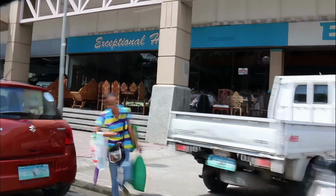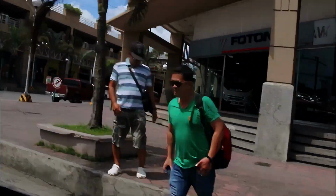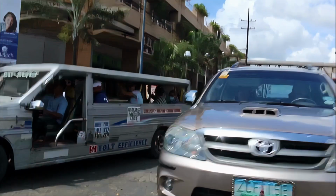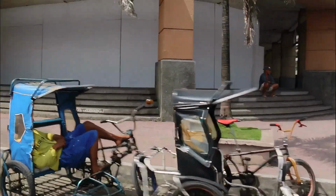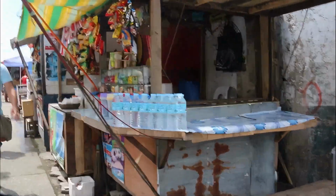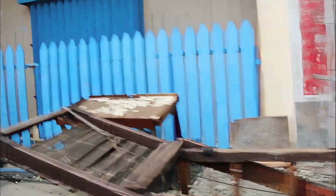And now we're going through the city proper in Iloilo City. And we're just coming up to the harbour. And this is the first time I'd been here. Never seen a harbour quite like this before.